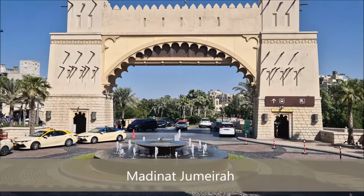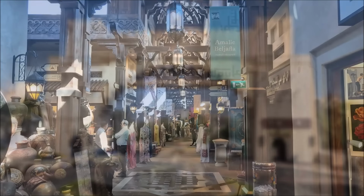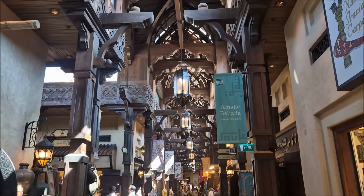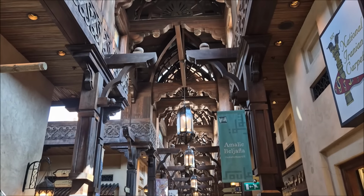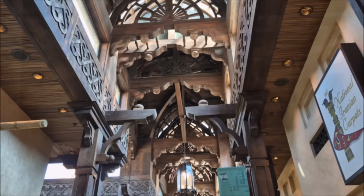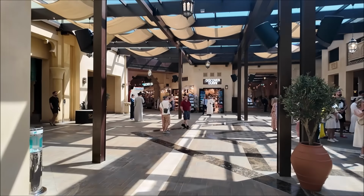Madinat Jumeirah is a luxurious resort complex in Dubai, famous for its stunning architecture, beautiful waterways, and rich cultural themes. Opened in 1997, Madinat Jumeirah is designed to resemble a traditional Arabian town and offers a unique blend of contemporary luxury and traditional Arabian hospitality.